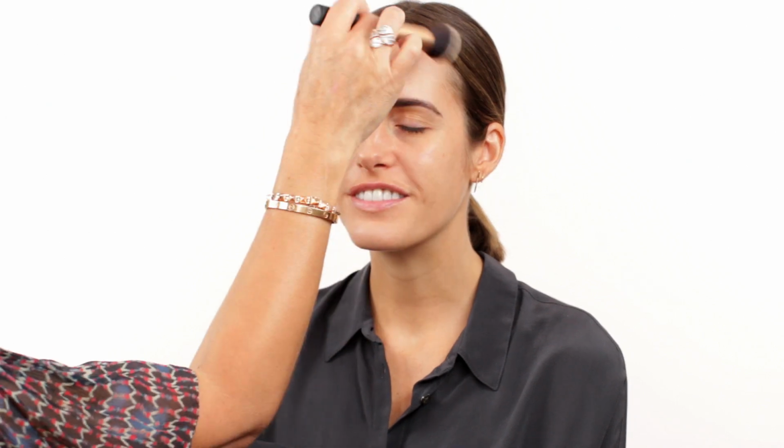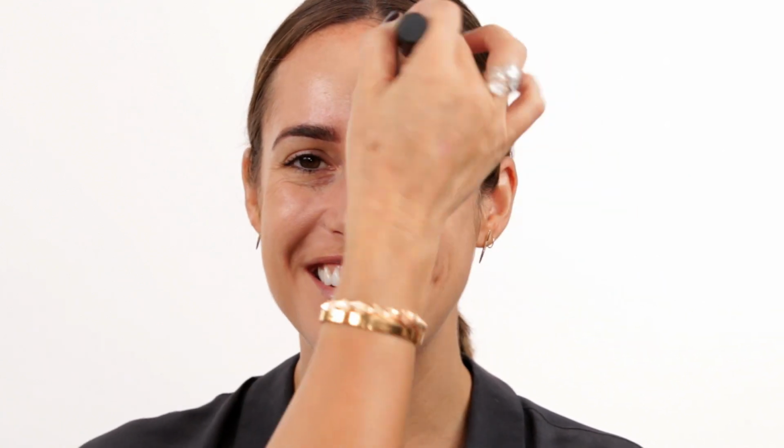Office makeup is definitely something I get asked a lot about on my blog, along with office fashion. What to wear to an interview, what to wear to a big meeting, and then also what to wear so that you can go right into cocktails after work, right? Yeah. So this is great.